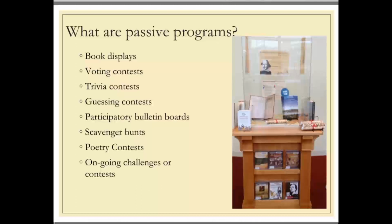Okay, so book displays as passive programming. You can incorporate more than just a display of materials. You can ask people to vote at your book display: who do you like better, Harry Potter or the Hunger Games? They can vote by sticking sticky notes in this area or by putting a bean in this bowl. Get creative and go with your theme. Trivia contests are a lot of fun. If you have the right sort of patrons, you can do a books-to-film display and ask trivia questions about certain books and films. You've got people participating in their own time, making a visit to the library an experience and less of a chore. Guessing contests are a lot of fun. How many M&Ms are in this jar? If you are the closest, you win the jar. So you're getting people participating in your book displays.